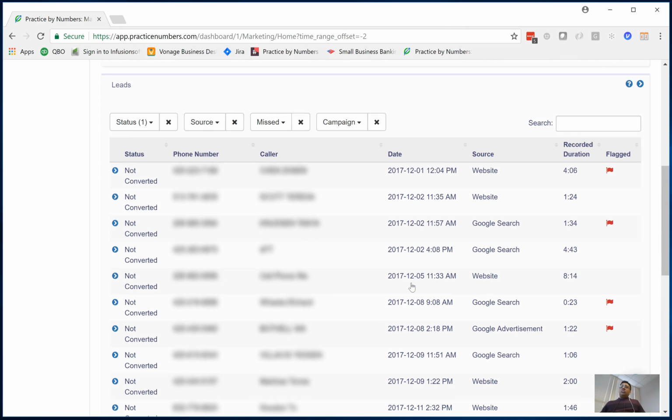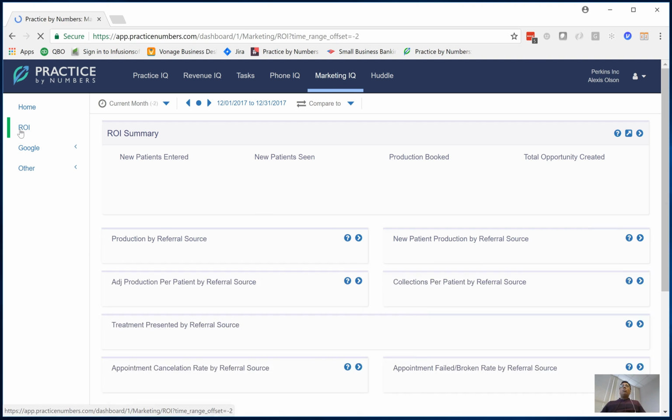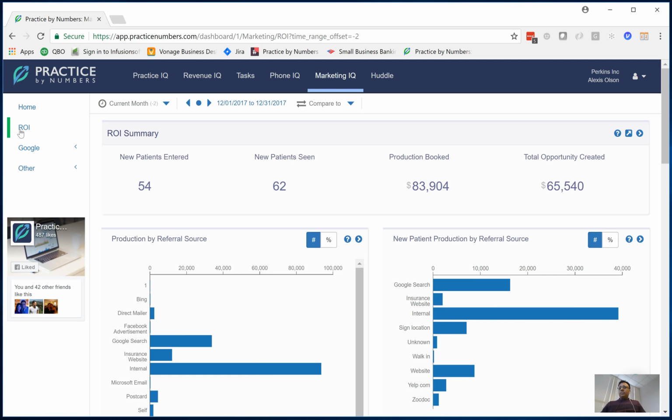So this is only part of the equation. Then we are going into deep ROI analysis. We will also connect your QuickBooks into the MarketIQ. What that means is we can figure out how much money you are spending on Google, or how much you are spending on Yelp, or how much you're spending on Facebook. And we'll connect the 2 and 2 together and show you what your return on investment is on every single marketing source.